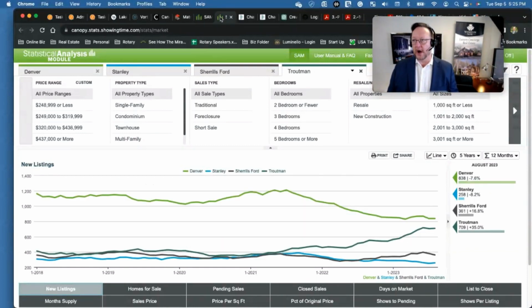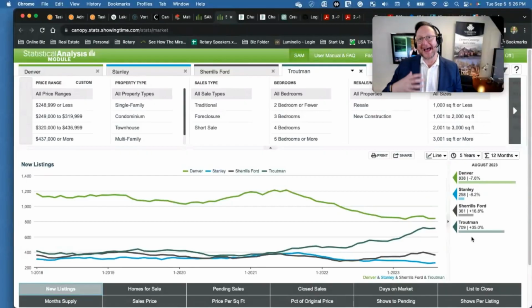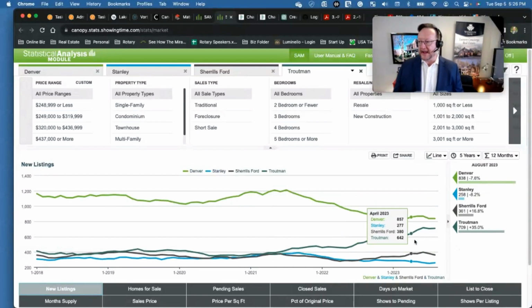Now, if I look over on the west side at 3 years, 5 years, it's very interesting. So you can see that's -7, -8, +16 in Sherrills Ford, +35% in Troutman. Mind-boggling. So Sherrills Ford and Troutman have increased year over year, where everyone else has decreased. Some areas decreased less than others, but Sherrills Ford and Troutman have increased. So that is telling me that a lot of people are looking at those areas and moving, or looking to, or putting their homes up for sale in those areas. So we'll look at the homes for sale after that. But that's a very interesting increase.